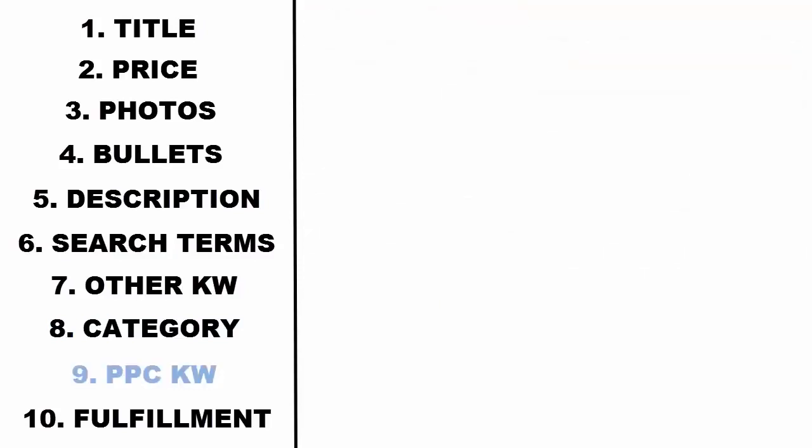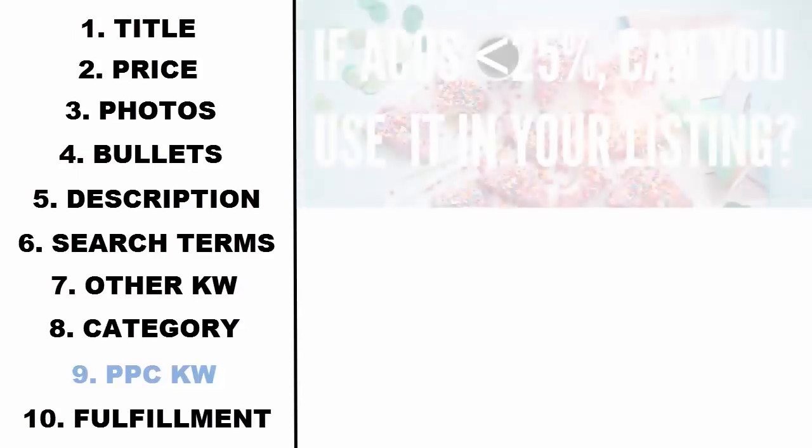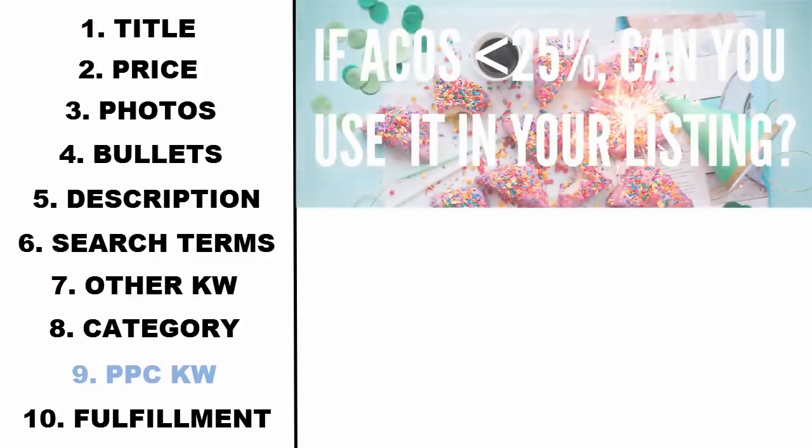PPC keywords, number 9. Do you run Amazon pay-per-click ads? You should. Aside from allowing you to buy your way to page 1 in about 30 minutes, PPC has a positive side effect, listing optimization. You may not have seen this coming, so just go through your ads, find your keywords that have an ACOS below 25%, and see if you can work them into your listing's title, description, headline, and back-end keywords. Some will integrate really well.